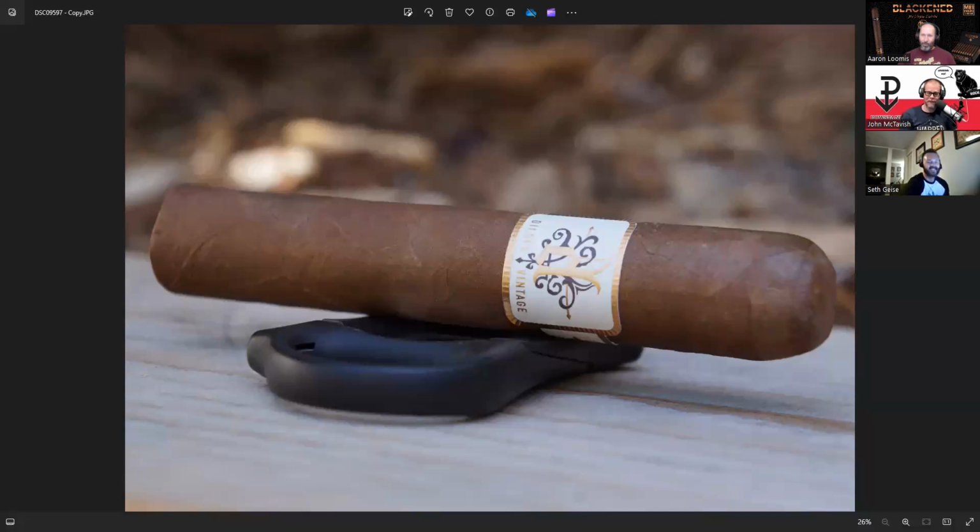So today we are talking about the Diesel Vintage Series Natural Robusto Gordo. Cigars Robusto Extra, 5-inch by 56. Comes out of the Tabacalera AJ Fernandez factory in Nicaragua. Wrapper is from Ecuador. The binder is Nicaraguan Habano, and the filler is Nicaraguan Jalapa. Blended by Justin Andrews and AJ Fernandez. Price point is $7.79, and the cigar was released in March of 2024.